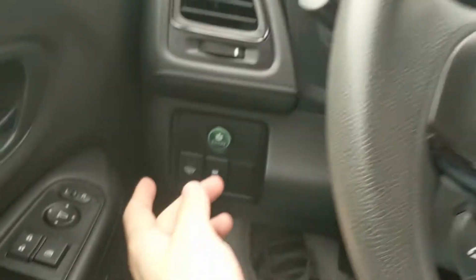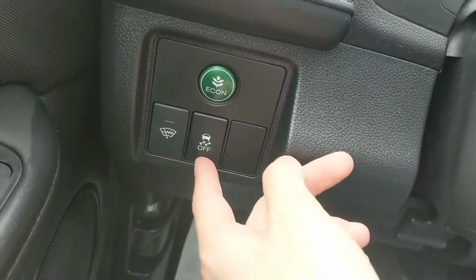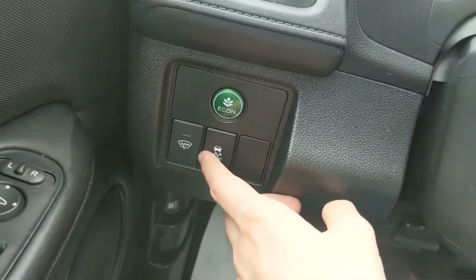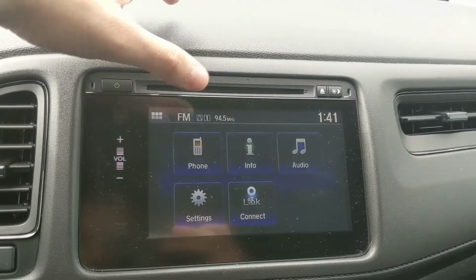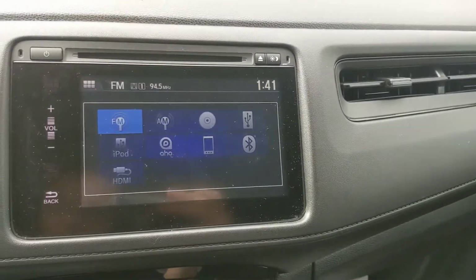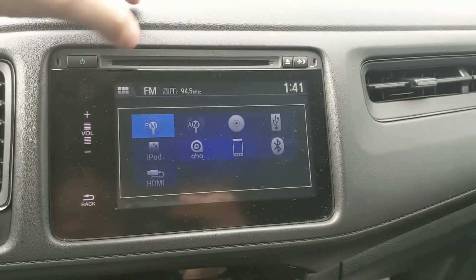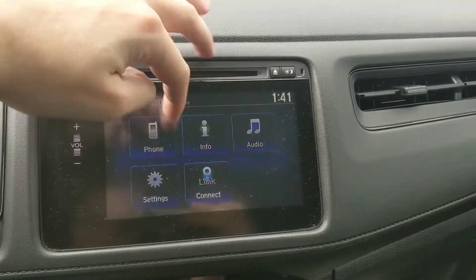To the left of the steering wheel, here you have your active eco mode, so you can save some fuel. Traction control shut off, and I believe your heated wiper park. But then moving on to your center, your infotainment screen, which is, if we just check our audio sources here, you have radio, CD, USB, iPod USB, Bluetooth, and HDMI, so you have quite a few options there for whatever you want to listen to, however you want to listen to it.